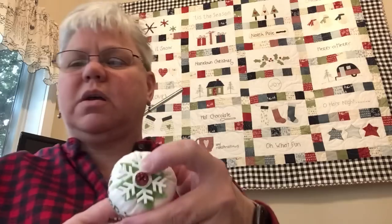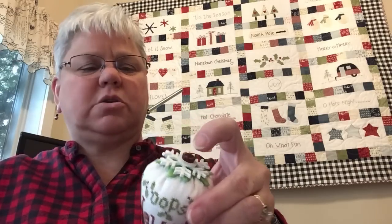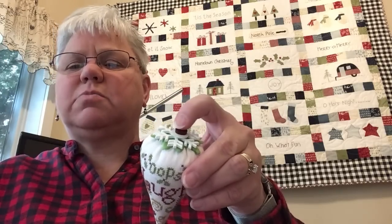I need to, not so much this one, but this one. I feel like my buttons aren't as tight as I'd like them. I might get under the edge of a button or two with a tiny dot of E6000 or something just to not make those be wiggly.